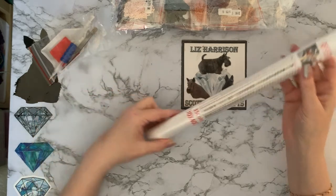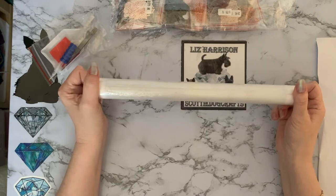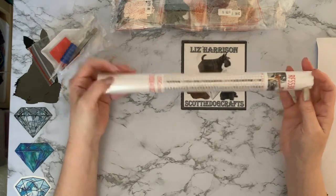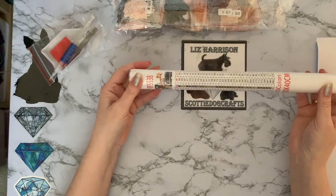Yeah, this one came up. It's 35 colours, 30 by 40, same as ever, but it is double-sided tape. But yeah, I just thought, oh, I've got to have that. I just love that. A giraffe in a taxi.